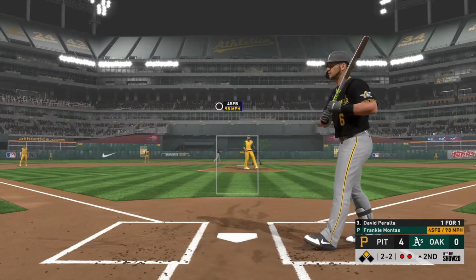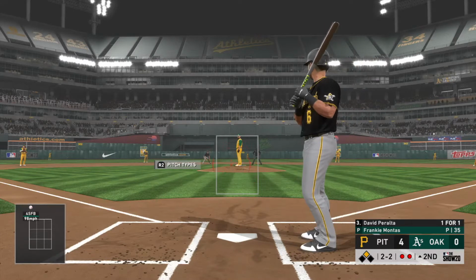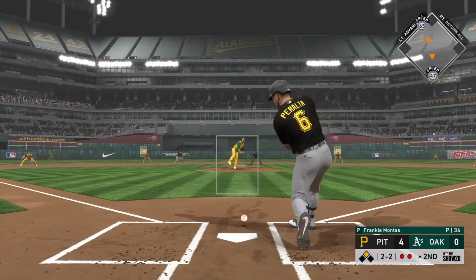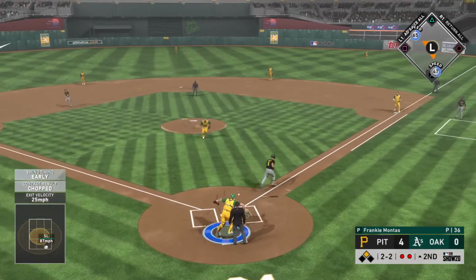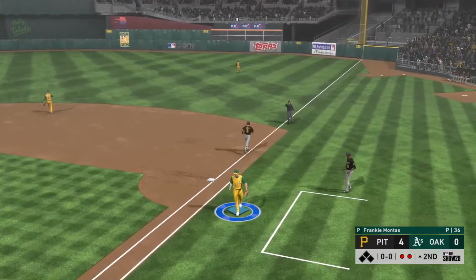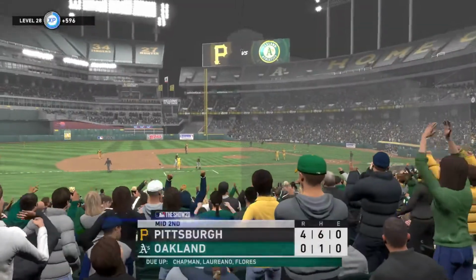Now a fastball, but that's easy to lay off, and it's back to even at 2-2. Looked like he just tried to do too much with that fastball right there. He overthrew it a little bit. That's pretty much the case when you airmail a fastball like that. Throw on to Olsen will take care of him at first, and that ends the inning.